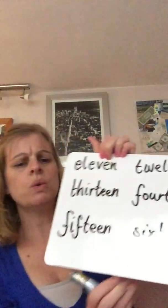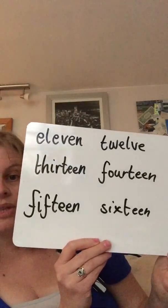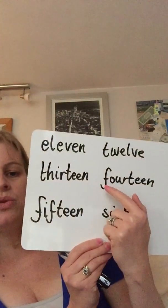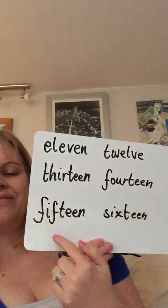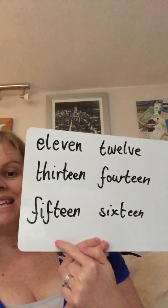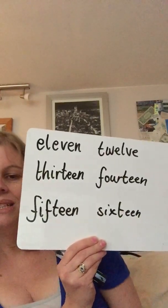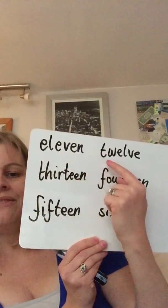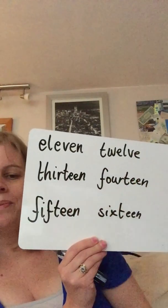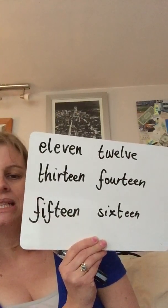11 and 12 are difficult. But once you get to 13, 14, 15, 16, if you know your numbers from 1 to 10, lots of them have those numbers at the beginning. So 14 has 4. 15 is a bit different, but you can sound that out. 16 has 6. 17 would have the number 7 and then teen. 18 would have 8 and then teen. So the ones that are difficult are 11 and 12, I think. These ones, I think you could probably work them out. 16, 17, 18, 19, and then you'd have to learn 20.